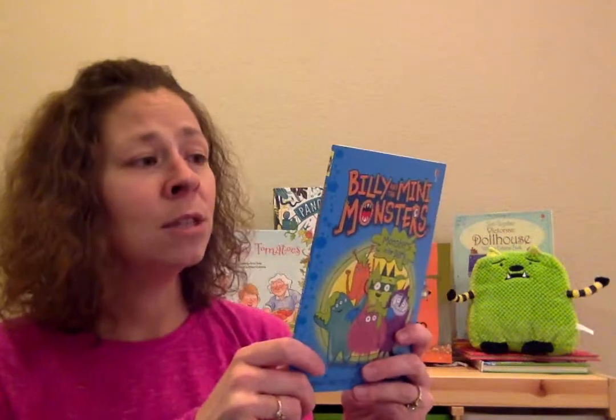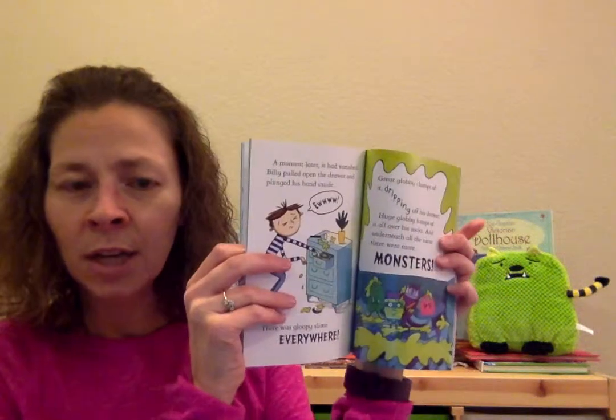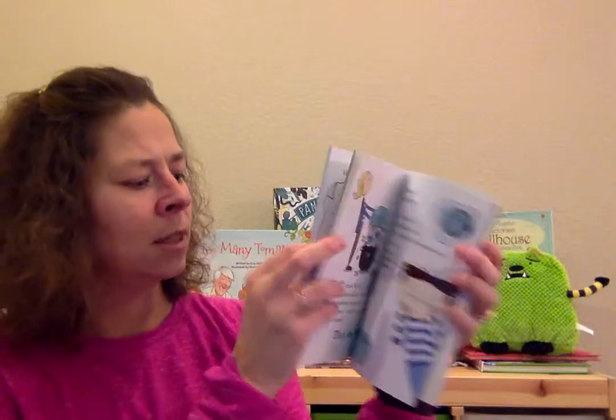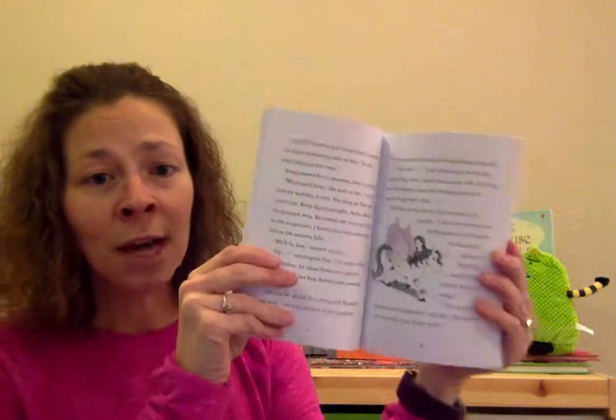Some new ones that we have out, Billy and the Mini Monsters is new. It would be a next step probably. It's got lots of color and chapters and a little bit more advanced text. And then Fairy Unicorns is also new. Less on the illustrations, a little bit more text. I would say that's probably like 7, 8, and above.